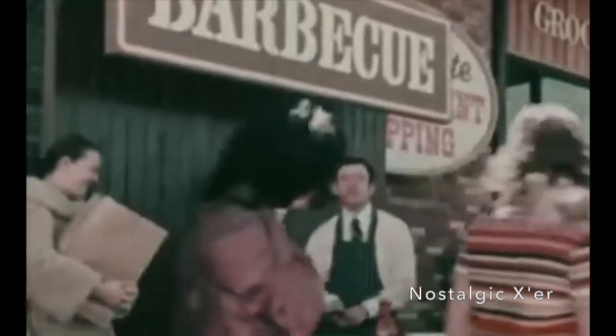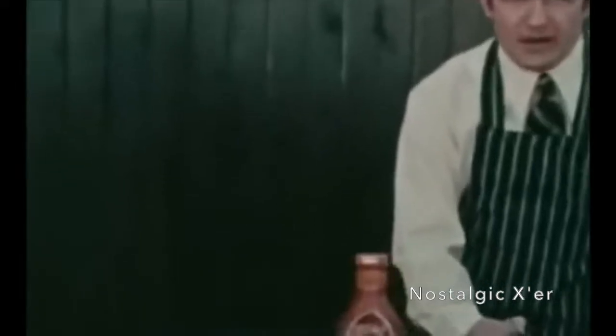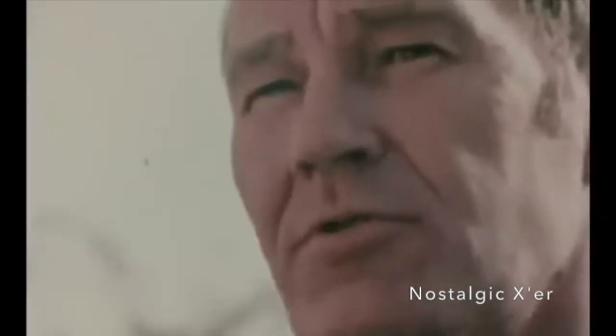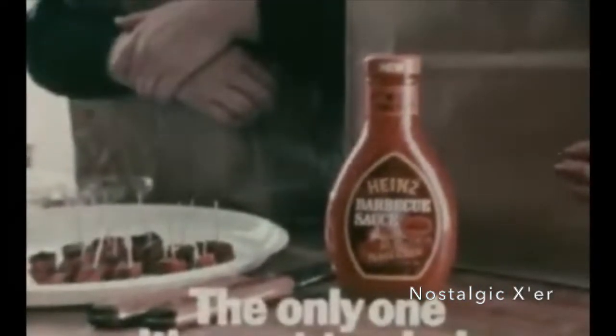We're holding a barbecue here at this supermarket to introduce new Heinz barbecue sauce, the only one with meat tenderizer. We've taken it. The second one is much more tender than the first. There's a big difference. The second one is much more tender. The second one. New Heinz barbecue sauce. It's the only barbecue sauce with meat tenderizer.